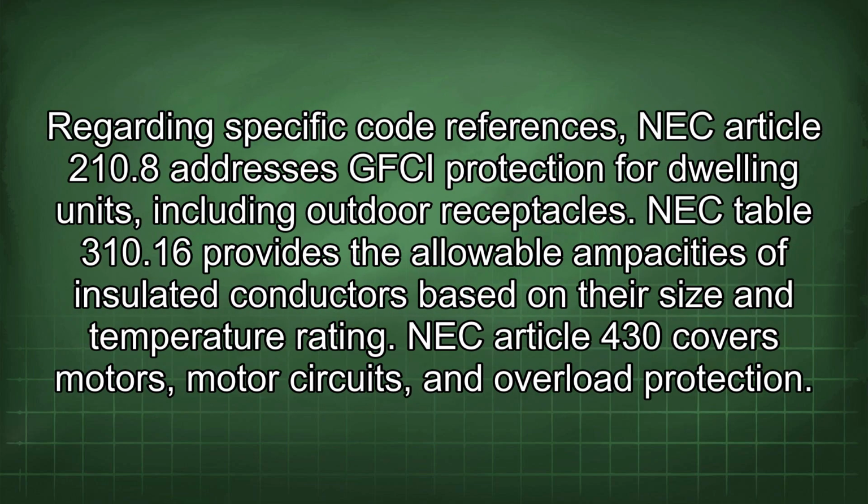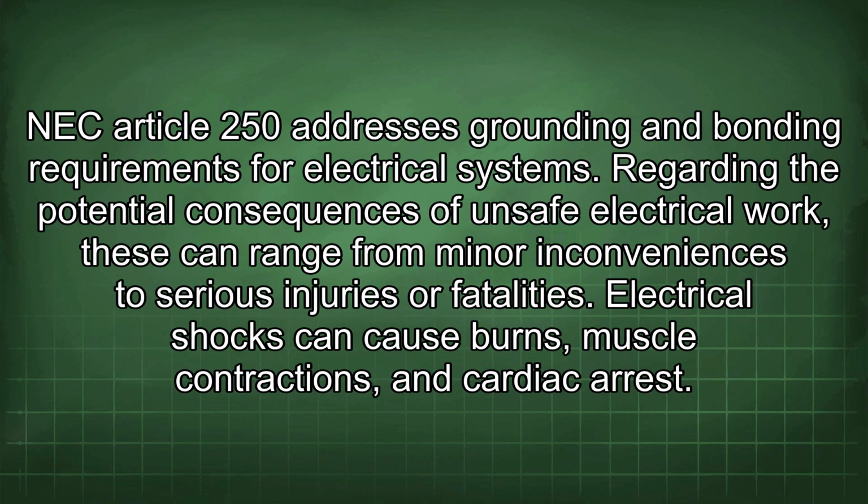Regarding specific code references, NEC Article 210.8 addresses GFCI protection for dwelling units, including outdoor receptacles. NEC Table 310.16 provides the allowable ampacities of insulated conductors based on their size and temperature rating. NEC Article 430 covers motors, motor circuits, and overload protection. NEC Article 250 addresses grounding and bonding requirements for electrical systems.